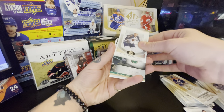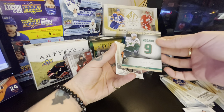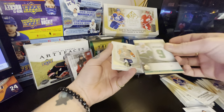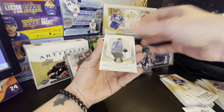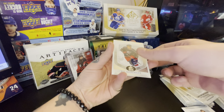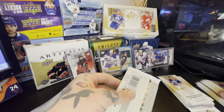Chris Thorburn, Mike Modano number. Some of these had decent comps. I saw the Gretzky one was $100. Dominant Digits, not numbered or anything. Cool card though. Brian Berard, base, and a Peter Bondra. I love that Caps uniform with the eagle on it. RJ Umberger.